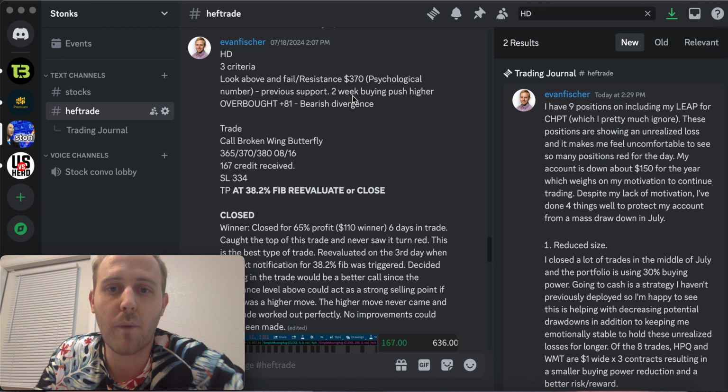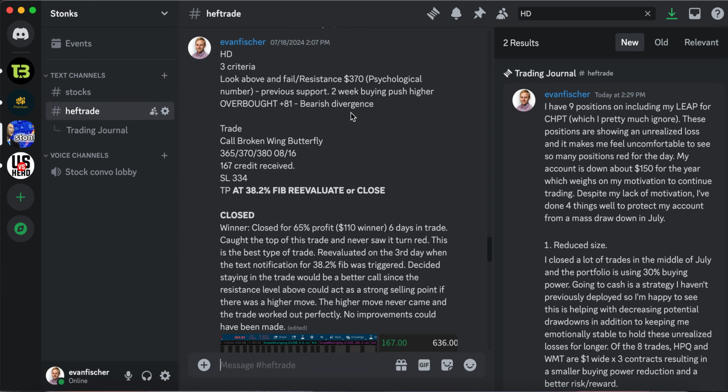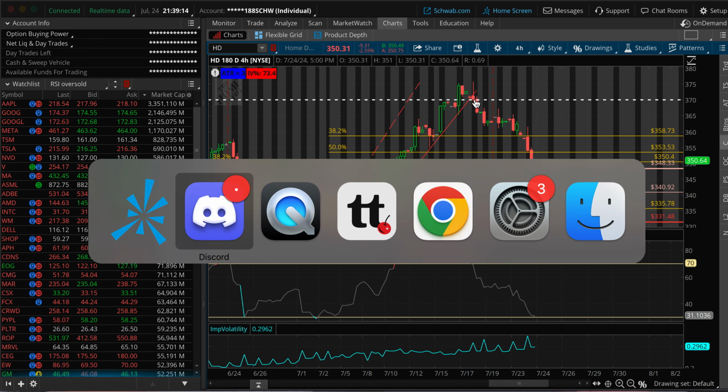There was a 2-week buying push higher, and it was overbought at the plus 81 of the RSI, and bearish divergence was happening all at the same time. So like I mentioned, you see there's the 2-week push higher, there's this look above this 370 level, and then there's the fail right the next day after the look above. So this is where I entered.